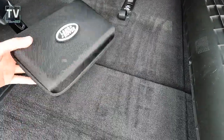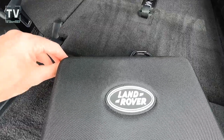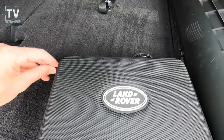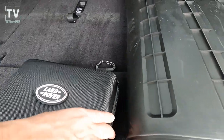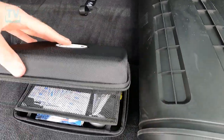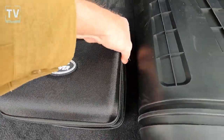9 cubic feet of storage with all the seats up. Flip the seats down, you have 74 cubic feet of storage area. This little Land Rover compartment is your first aid kit. They've got everything in here but a defibrillator. It's amazing all that's in there.